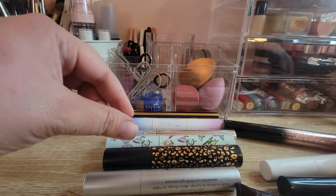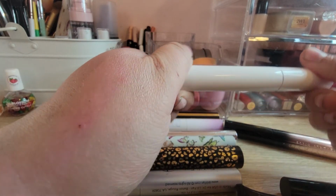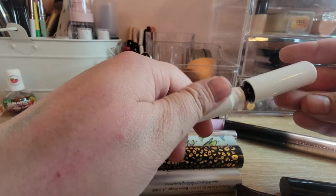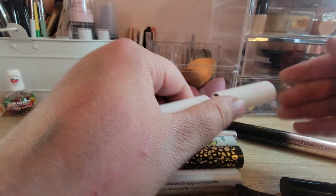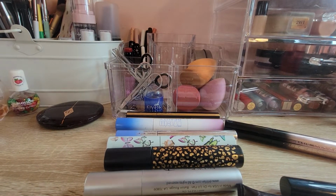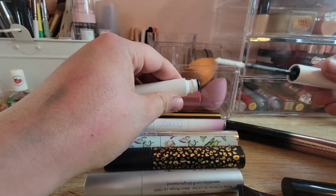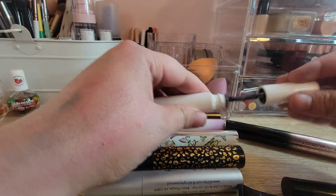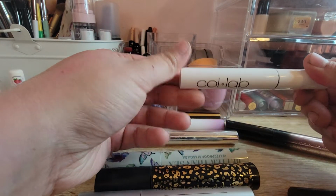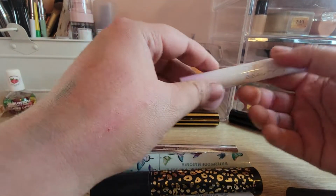One I know for sure I can declutter is this collab lash primer. I used it a few times, but I was thinking when I first started my makeup, I was like, oh, I need primer, because you know when you watch videos you see all these people, and so I was trying to figure out what I really needed. It comes to find out I really don't use this and I don't really need it, so I'm going to declutter that.